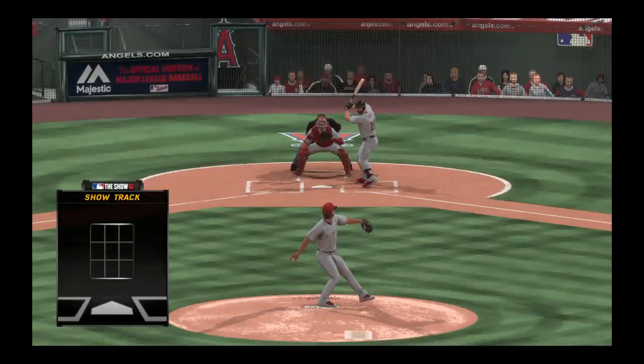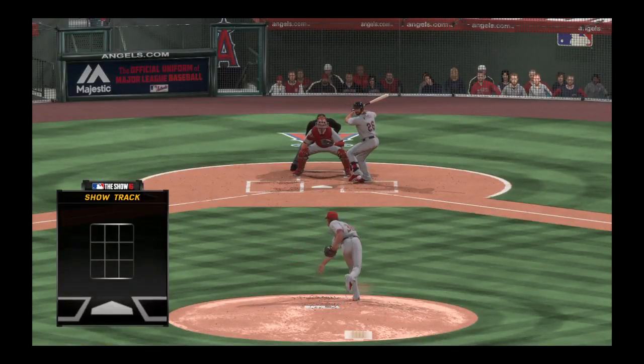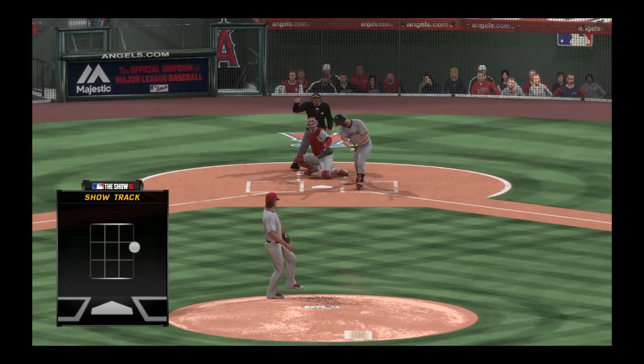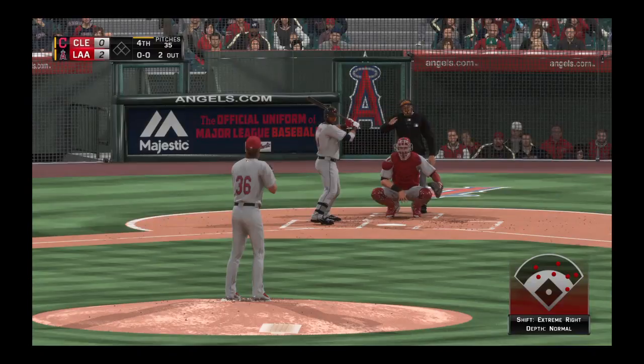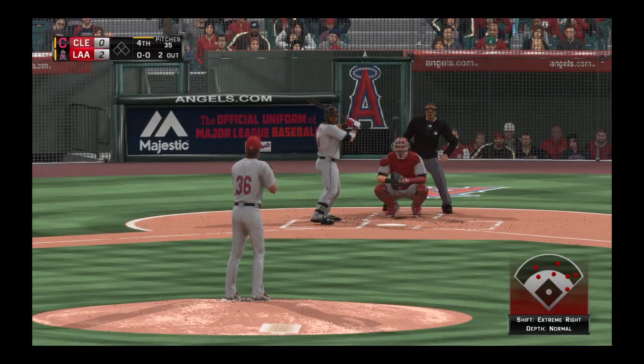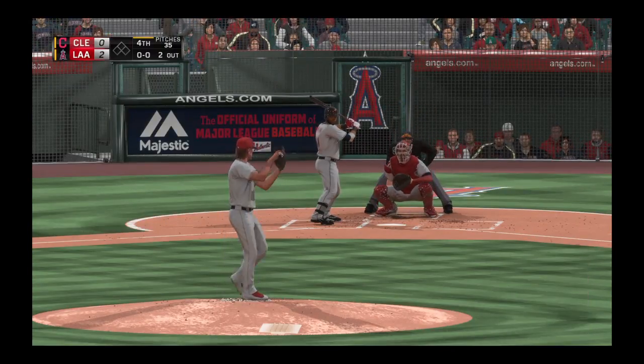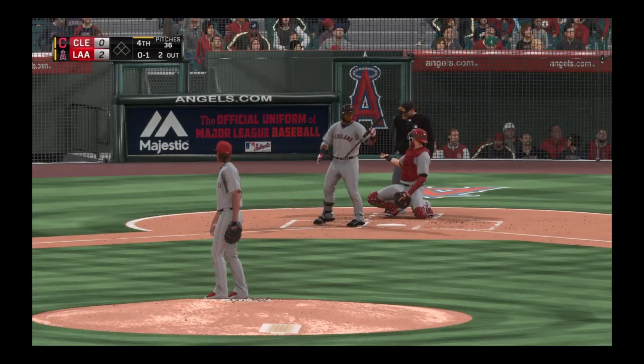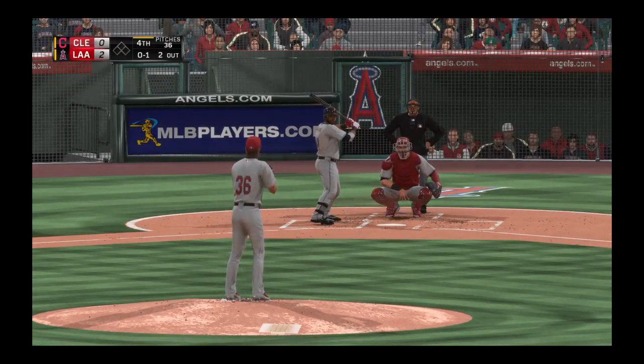And so far he's been real effective using that inside part of the plate tonight. I don't think that pitch was even in the strike zone, and ShowTrack will confirm that for us right now. But I guess he felt like it was close enough that he had to take a rip at it. Here's Carlos Santana now. As this is popped foul behind the plate, it's strike 1.